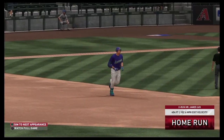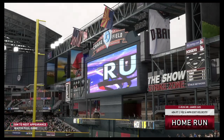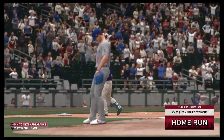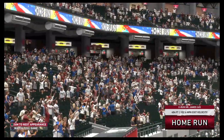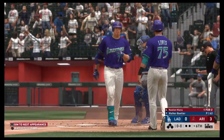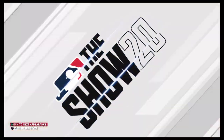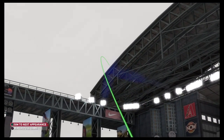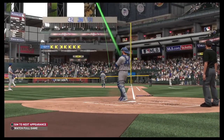Big dog's gotta eat. A 2-run blast to straightaway right field. His second home run of the game, as the D-backs have now taken a 3-0 lead. Second home run of the game right there. He is locked in at the plate. You hear so many of today's players talk about rhythm and timing. Well, he is perfectly on time in the heart of the zone.